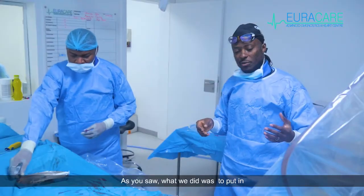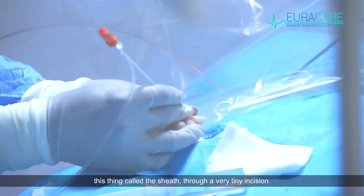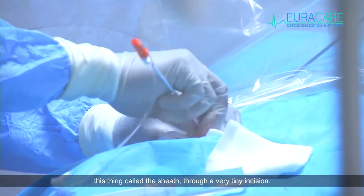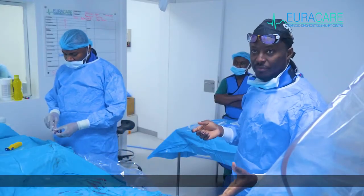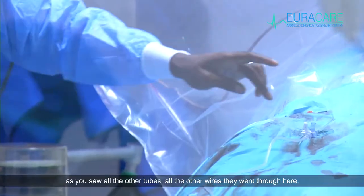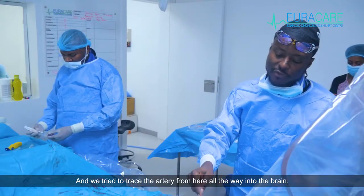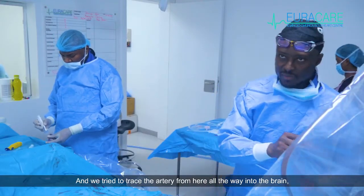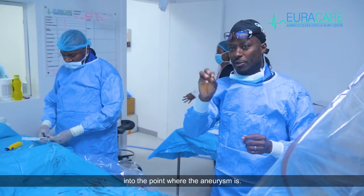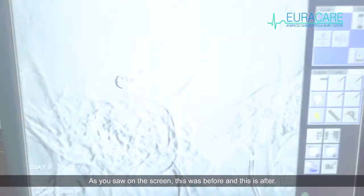As you saw, what we did was to put in this thing called the sheath, through a very tiny incision. So this is like our workstation. All the other tubes, all the other wires, they went through here. And we tried to trace the artery from here all the way into the brain, into the point where the aneurysm is. As you saw on the screen, this was before and this is after.